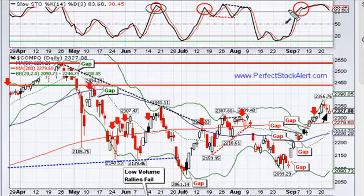You'll also notice above the slow stochastic, the 80 line, we talked about this before, this is still time for you to be getting short. You want to be doing it when she's up here, okay? Once she started to move down below that, then you're kind of late to the party. So get involved while you can. See what I'm saying there? Yeah, you've seen this before.